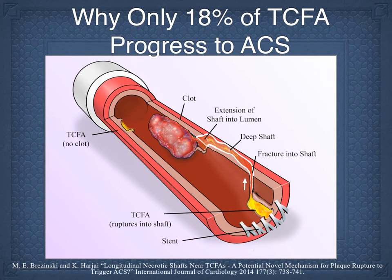Does OCT identify TCFAs that progress to ACS? We think we've identified a mechanism. This is based on a case and also histology from our group, where in the one case, a stent broke a TCFA at its edge, and it fractured into a long necrotic core, or shaft, as we call them. The shaft ended up evacuating its massive amount of thrombogenic material distally, leading to a clot formation. And that can be seen on the video.